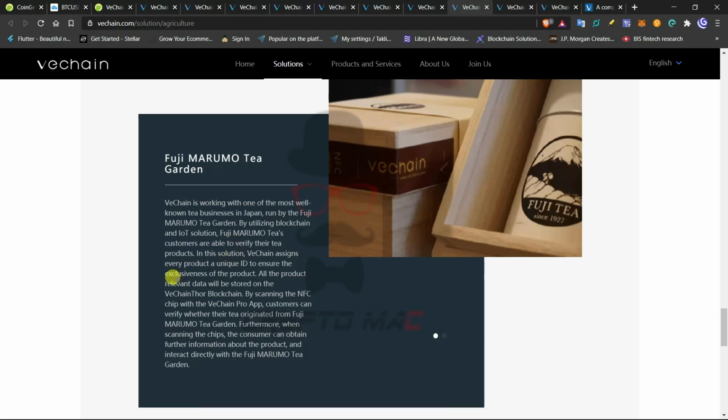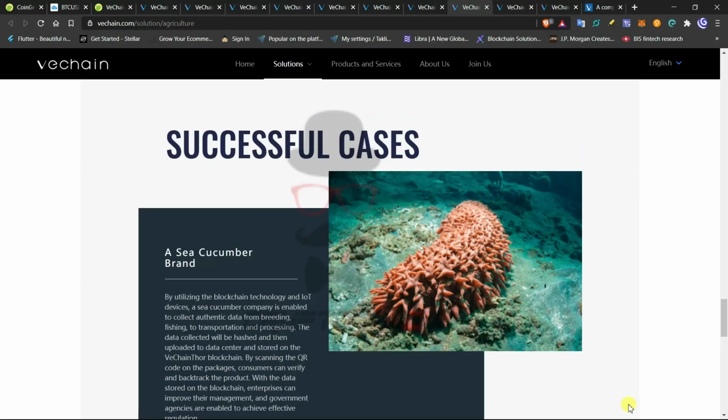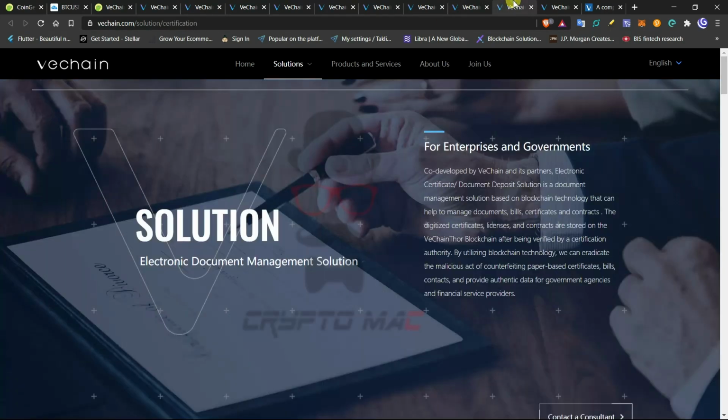In this solution, VeChain assigns every product a unique ID to ensure the exclusiveness of the product. All the product-relevant data will be stored on the VeChainThor blockchain by scanning the NFC chip. So this is similar: by using the VeChain Pro app, you will get the originality of a particular product. This is about the agriculture kind of things. And another one is the Sea Cucumber brand. So this had another application regarding agriculture.